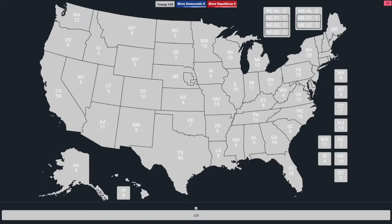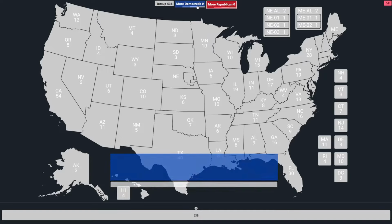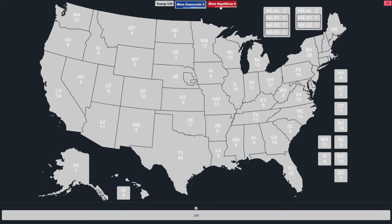Hey everybody, today we're going to take another look at the 2024 presidential map, and we're going to see how each state voted compared to the nation at large. We'll get the difference between the margin in each state and the national popular vote, and this will show us how much more Democratic or more Republican each state voted. For this one, we're not going to use a spreadsheet, we're just going to head right into the map.